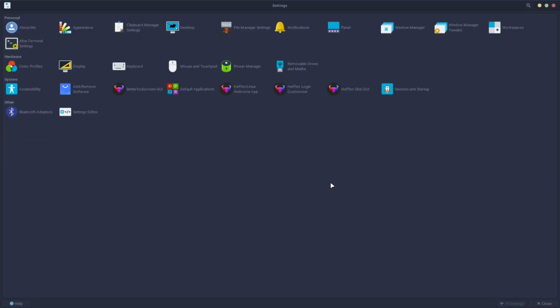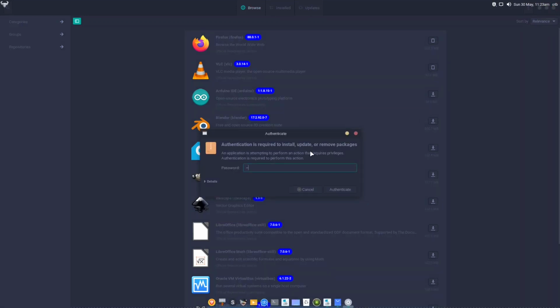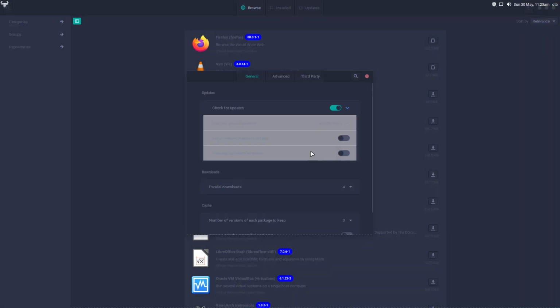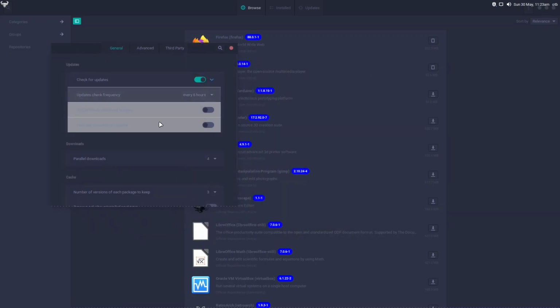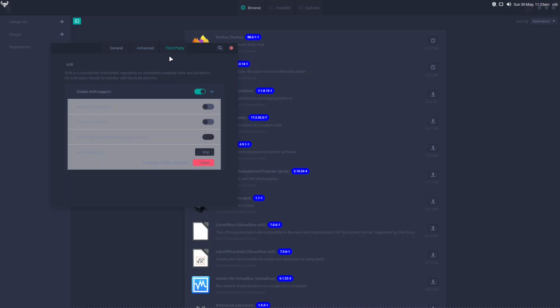Is there anything else there? Add or remove software. Let's just see what that is. And that brings us back to PMAC. So with PMAC, what I noticed right from the outset, and let me just insert my password here, was I'm not sure that this theme necessarily works with the PMAC's interface. It looks a little too dark, but if I go on to advanced, you've obviously got the standard things that you can enable, and I have enabled AUR support.